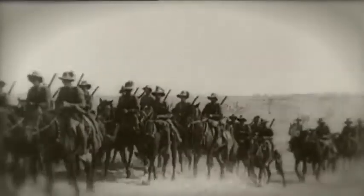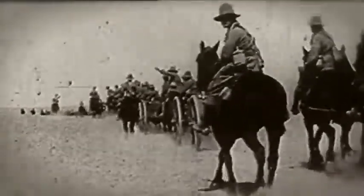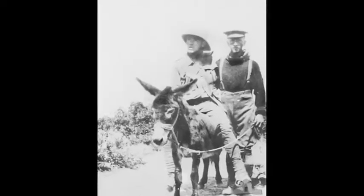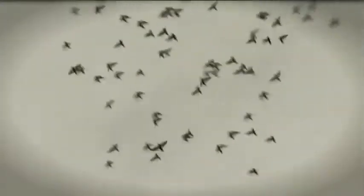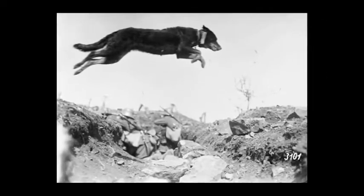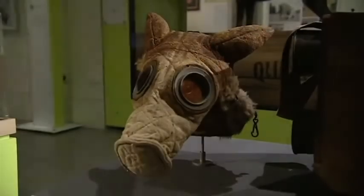Many of the Anzac soldiers had animal companions. It's estimated more than 136,000 Australian horses were sent to World War I. The horses, along with donkeys and camels, helped carry heavy loads and soldiers. Smaller animals like pigeons carried notes that often contained life-saving information. Dogs also carried messages, and they could sniff out explosives or fallen soldiers. They even had their own equipment.